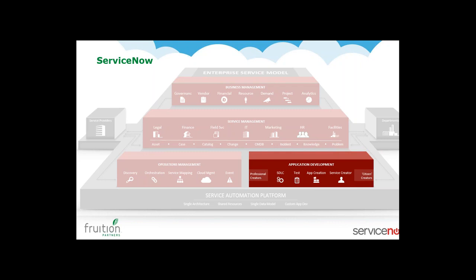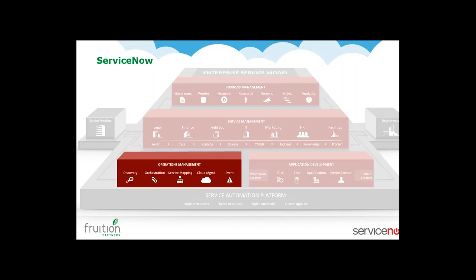And these applications can be developed by everything from citizen creators, and that's lots of developers out in the community, on through the professional creators, which are seen as the consultants that do this. And the platform supports both development and deployment of that application, but the control of that development as well. And very finally, operations management, that's much more an IT piece, and that's about us maintaining the service delivery of the IT.